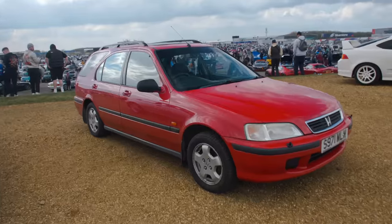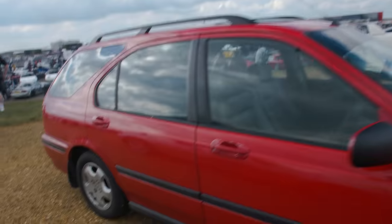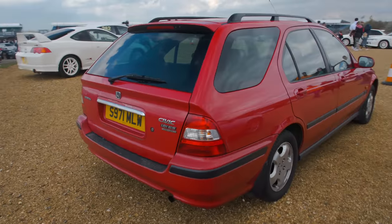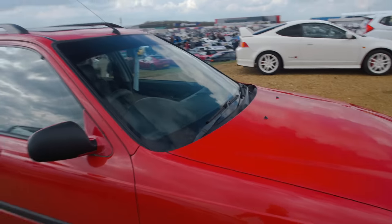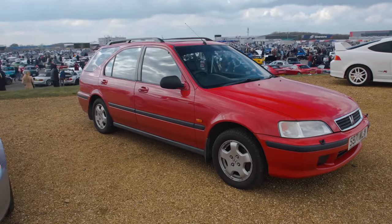And these Civic Aero Decks will always hold a very special place in my heart. This is what my mum had when I was growing up, in silver though, not in this red color. I can't remember the specifics, because I was quite young, but this might have been the car that got me into Civics or got me into Hondas, to be honest. This could have been the birth of it all. It's quite crazy to think of. So yeah, always love seeing these Aero Decks when they're up and about.